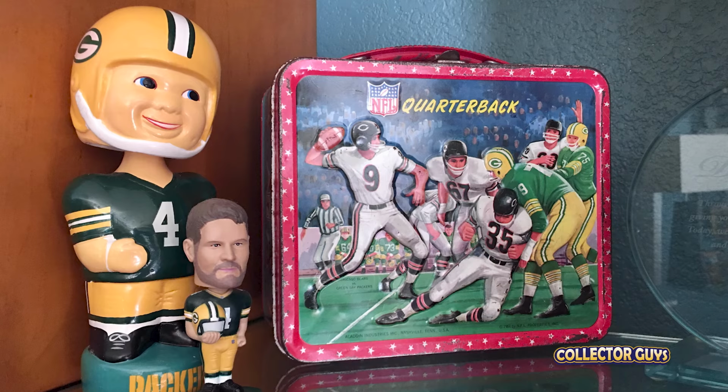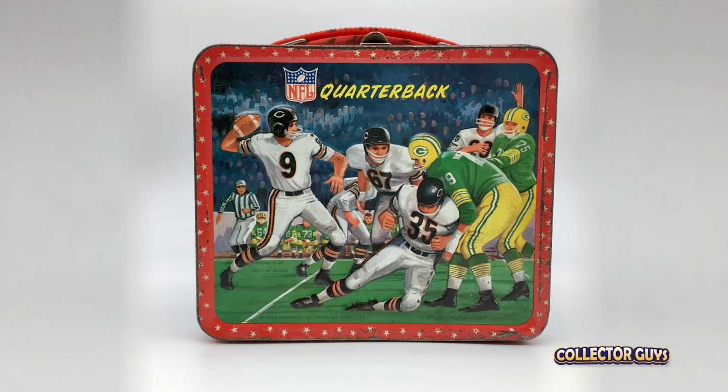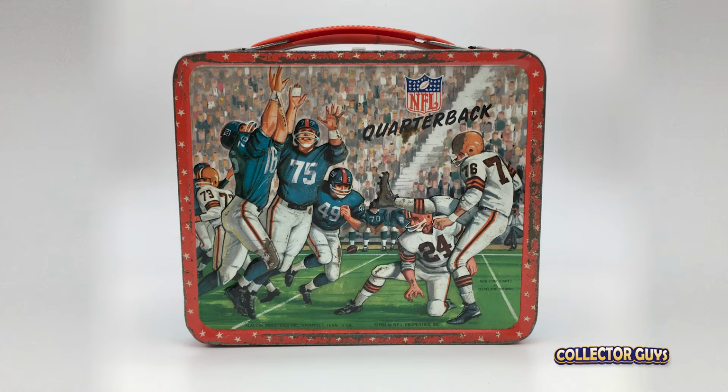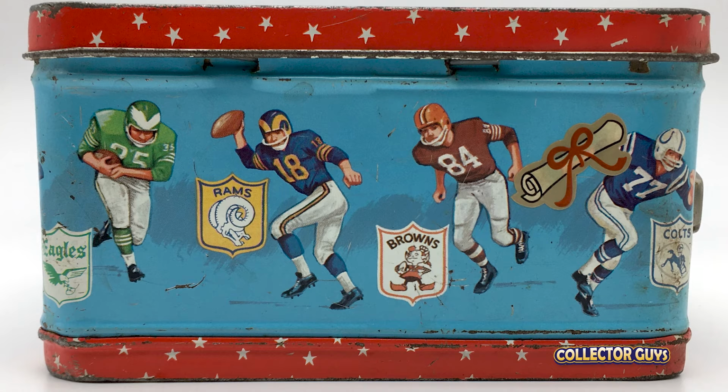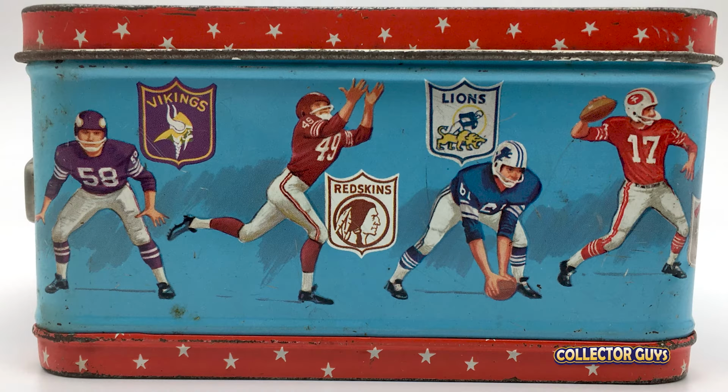Also over here are two of my very favorite lunchboxes. The first one is this NFL quarterback, and it's from the early 60s, and what I like about it, it is not generic in any form. It is actual Packers versus the Bears on one side, the Browns versus the New York Giants on the other. And around the edge, there are a number of vintage uniforms from the teams during that time. It's just a really, really cool box and just makes you feel like the 60s.